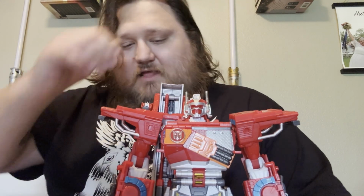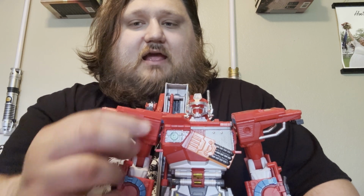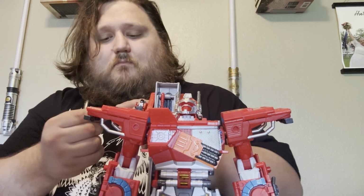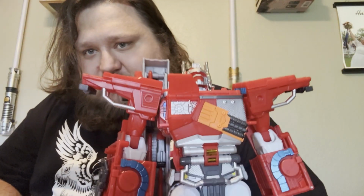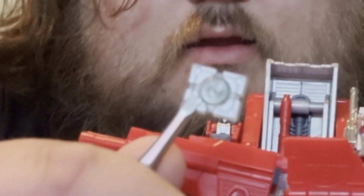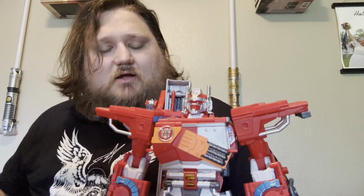Something else that I'm really glad is here is that you can open up this panel right here and it has his matrix. It does look very good in there, but it's also removable. So you can see the nice details in there behind it, as well as get a good look at it right here. Come on, focus camera. There we go. Yeah. I love this figure so much. And while I do have a lot of love for the core Optimus, the super mode here takes the cake.